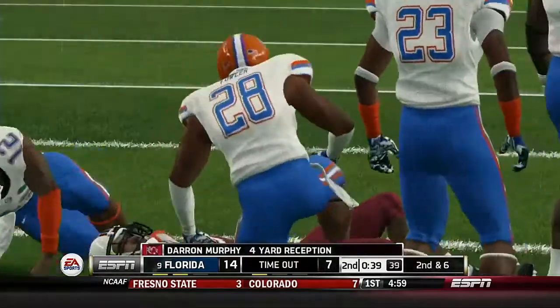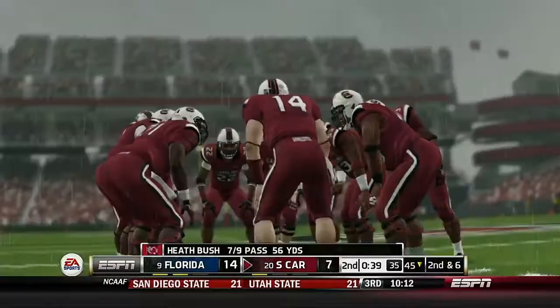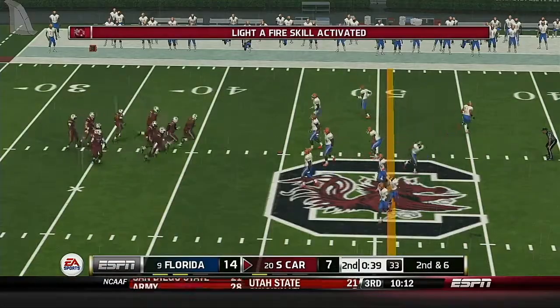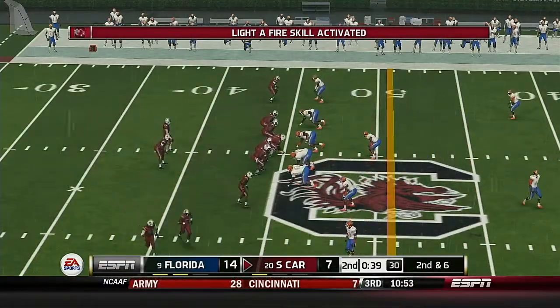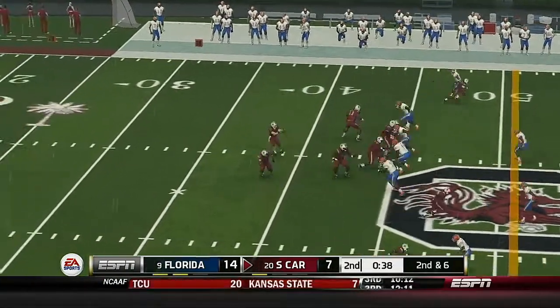Tackles him hard at the 45-yard line. South Carolina will take a timeout. That's their second of the half. Let's go, defense. Our time. It's our time. 12 to fight.